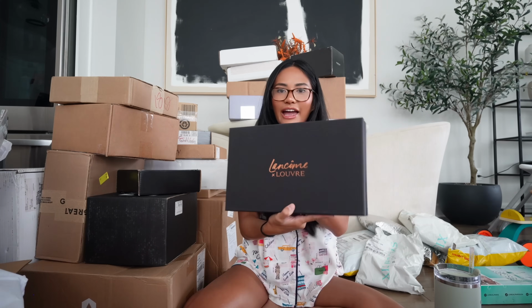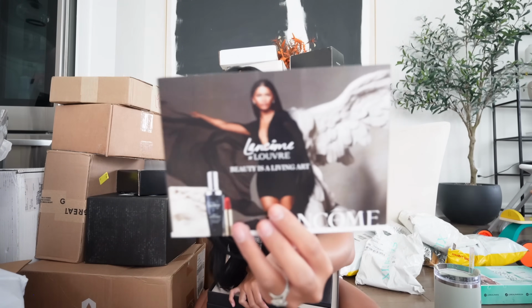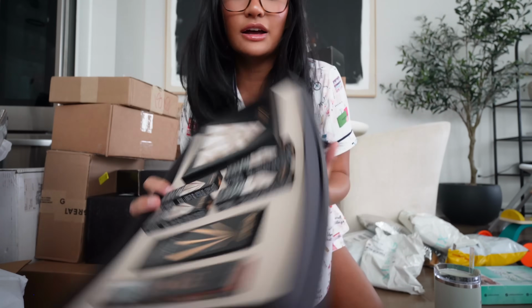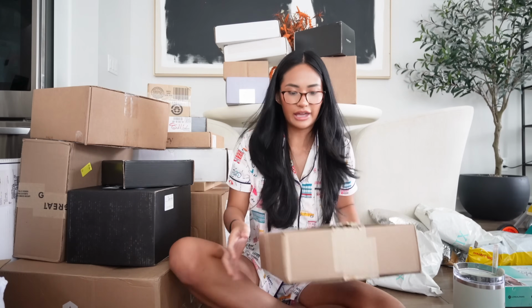It's Lancome again, a Lancome X Lavalier. I'm watching it right now. Oh! It's my girl Zendaya. She's so beautiful. I got an eyeshadow palette, some lipsticks, mascara. My camera battery just died on me. Absolutely fake, but anyways. We have another package. ROC again, it's another collaboration with SLP.